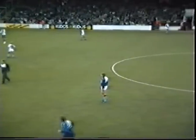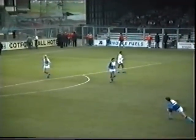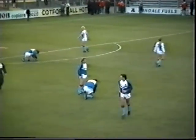In goal, Terry Gennoe. Number 2, Mark Atkins. 3, John Millar. 4, Nicky Reid. Number 5, Colin Hendry. 6, David Mail. Number 7, Howard Gayle. 8, Ronnie Hildersley. 9, Andy Kennedy. Number 10, Simon Garner. And number 11, Scott Sellars. And the substitutes for Blackburn Rovers, number 12, Ally Dawson. And number 14, Ian Miller.